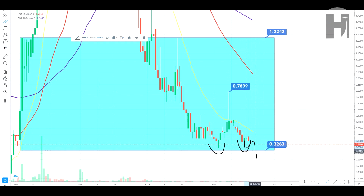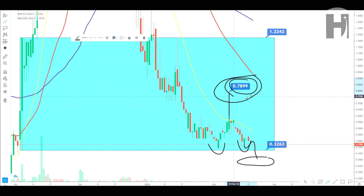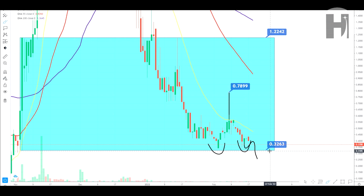Like I said, if you start losing this low and you go lower, you are invalidating the pattern, and that is not something that we're looking at. And we're not looking at this technical target just yet. Like I said, you need to break this swing high in order for us to be in that technical target.